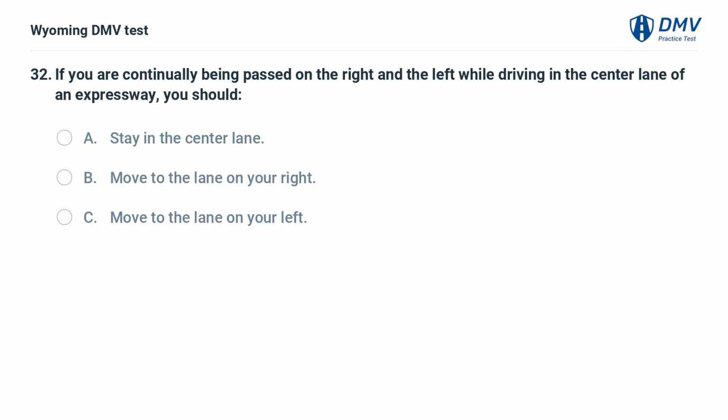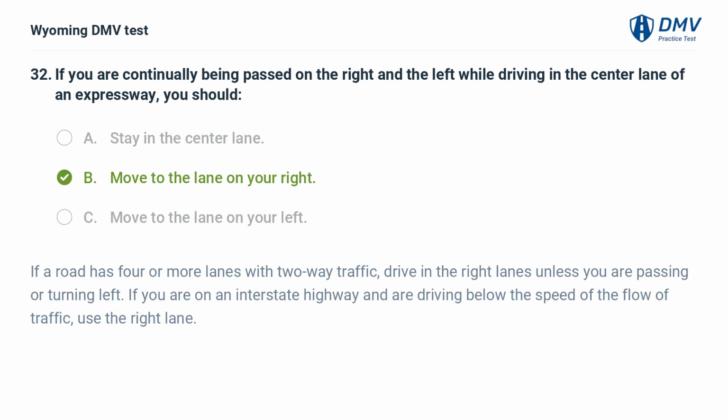If you are continually being passed on the right and the left while driving in the center lane of an expressway, you should A. Stay in the center lane. B. Move to the lane on your right. C. Move to the lane on your left. B. Move to the lane on your right.